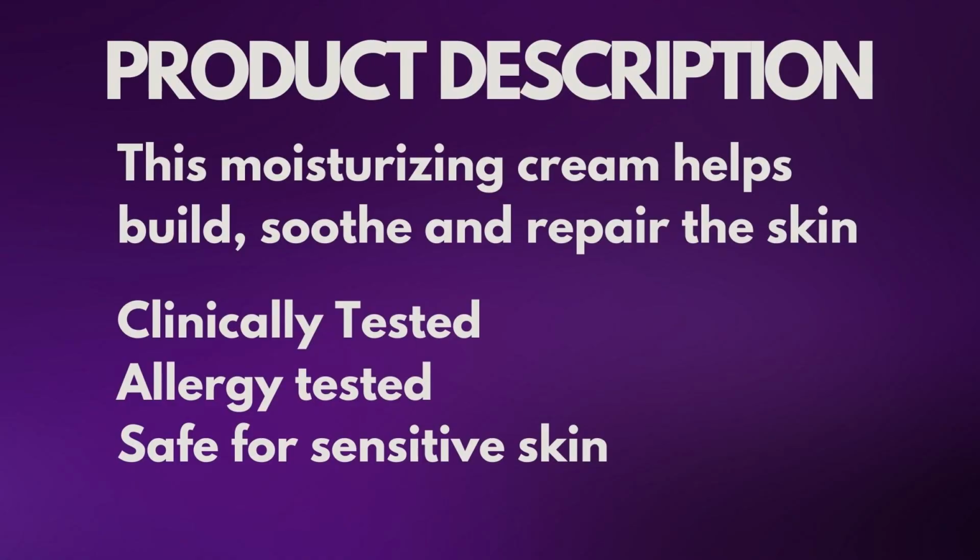Hey guys, today I'm going to be talking about RejuvaSkin Skin Recovery Cream. This is a cream that has been specifically formulated for patients going through radiation treatments. It's designed for use during all phases of radiation treatment, and they describe it as a super moisturizer. Now, this product is a moisturizing cream that helps build, soothe, and repair the skin. It is clinically tested, allergy tested, and safe for sensitive skin.